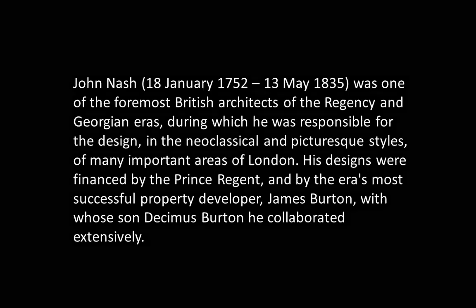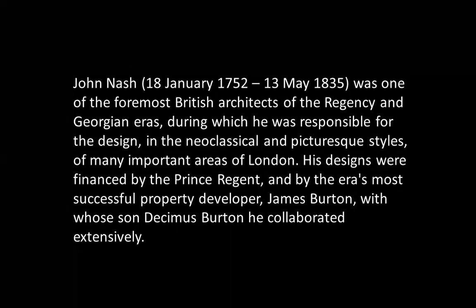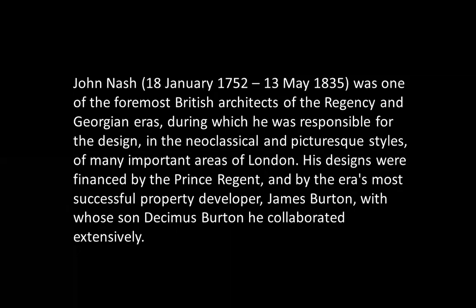Thank you. So John Nash, you see, he was born on the 18th of January, and on that day, I didn't make the presentation on him, so we are 3 days later. He was one of the foremost British architects of the Regency and Georgian eras, during which he was responsible for the design in the neoclassical and picturesque styles of many important areas of London.